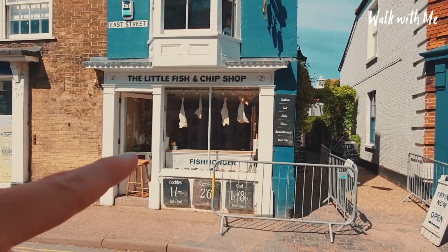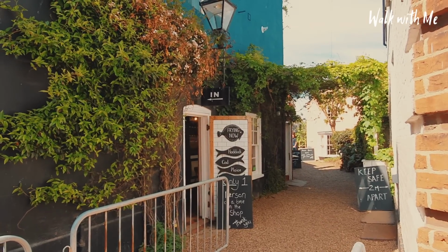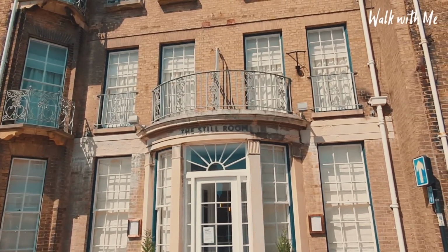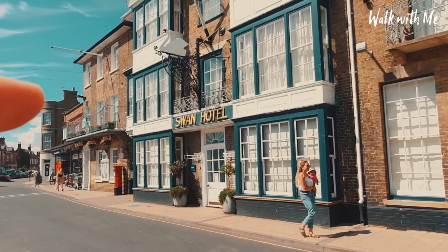This is my favourite little fish and chip shop, and as always in Southwold, it's quite classy. You can even get your wine and your Adnams beer in there. And some famous buildings in Southwold, which you might see in certain films. In fact, the White Swan was in the movie David Copperfield.